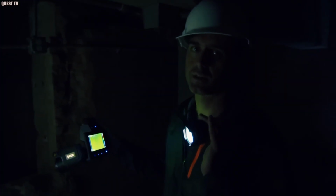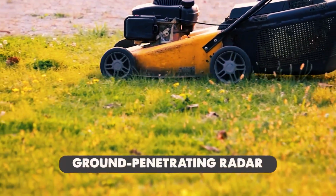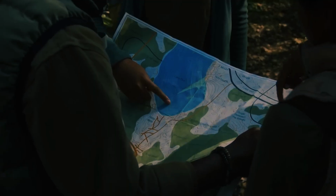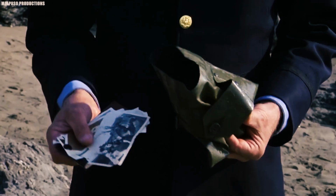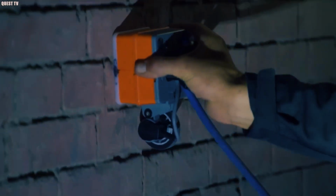The answer came in the form of advanced technology. Using a combination of ground-penetrating radar and high-resolution laser scans, the researchers started mapping what lay just below the surface. With the help of old maps and photographs, they began to piece together what was hidden beneath. They also examined historical photographs to contrast what the high-tech scans discovered with archival records.